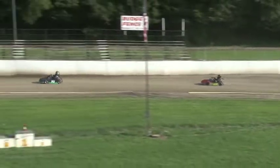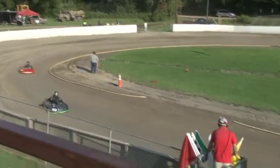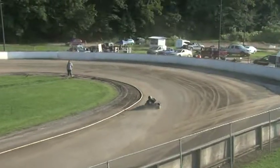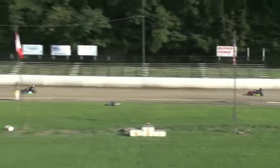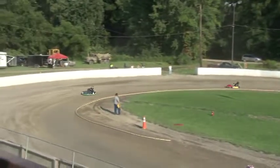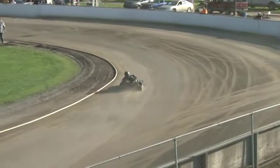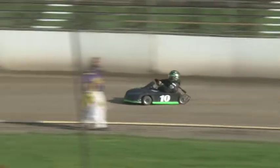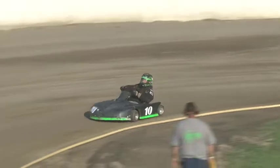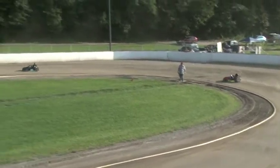Brandon Arme shows the way. Larry Fawcett second, Willie Turner third. Arme sets the pace into 1 and 2. Fawcett trying everything to reel him back in. Brandon Arme leads the way. Arme sets it down in the 3 and 4. Halfway, 10 in, 10 to go for Arme, Fawcett, and Turner.